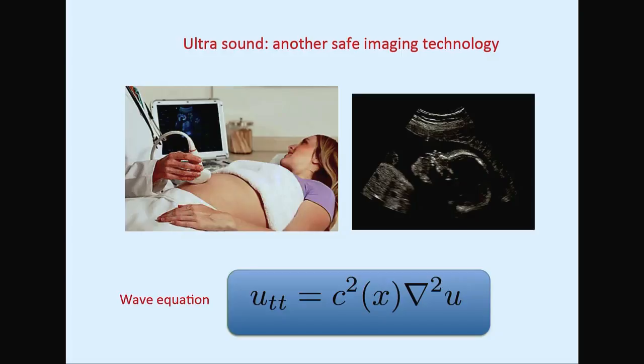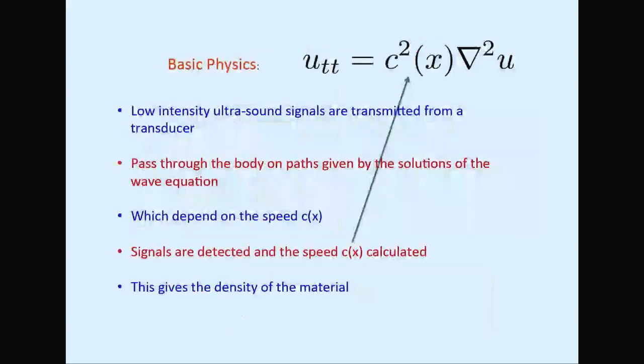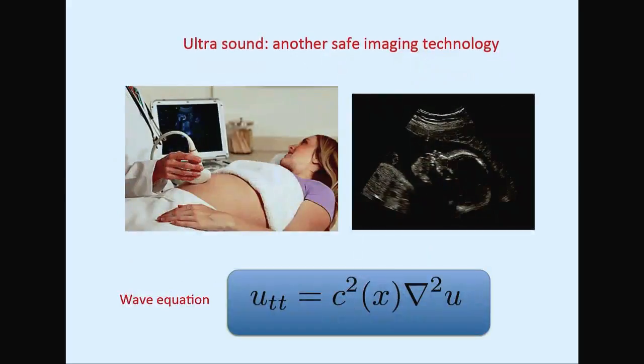In this case, U is the intensity of the ultrasound, and C is the speed at which it's going through the body at a position X. And the basic physics is low-intensity ultrasound is transmitted from a transducer. They pass through the body on paths. The paths are given by the mathematics of the equation here, the wave equation. These depend upon the speed. The speed itself depends upon the density of the body. And what you do is you look at all the paths that the sound's taking, and from those you can calculate the speed within the body. That gives you the density, and that gives you the image. And that's how that image is constructed.